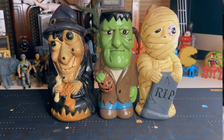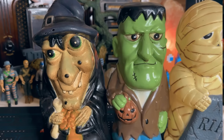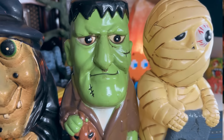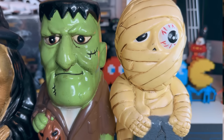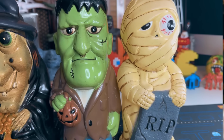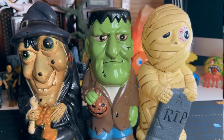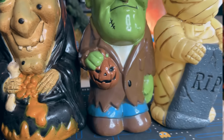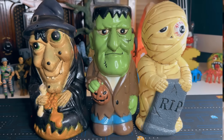And then last, I got these amazing Halloween blow molds. These things are just so epic. There's a witch, a Frankenstein, and a mummy. As far as I know, these are the only three in the line. I looked around a little bit and didn't see any other blow molds that went along with these ones. So unless they're super rare and not popping up online somewhere, I think this might be the set. Maybe you guys can do a little research, and if you find out there's a Dracula or a Wolfman or something like that, let me know in the comments below.